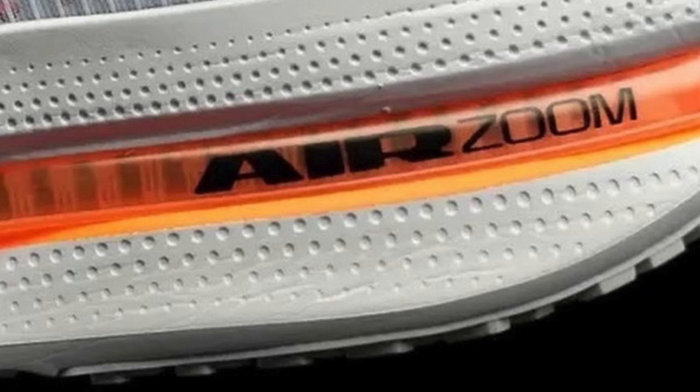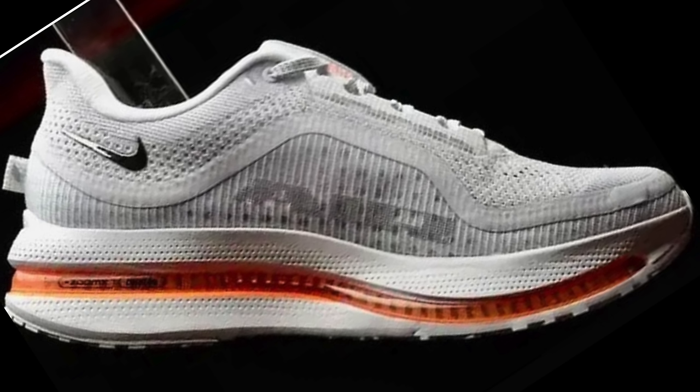So that Pegasus Premium has the full air zoom unit in the midsole there. It's kind of strange, really. Though with air zoom, there comes weight, doesn't there? We know that. There's extra material there. That's no doubt going to add some grams to the mix.